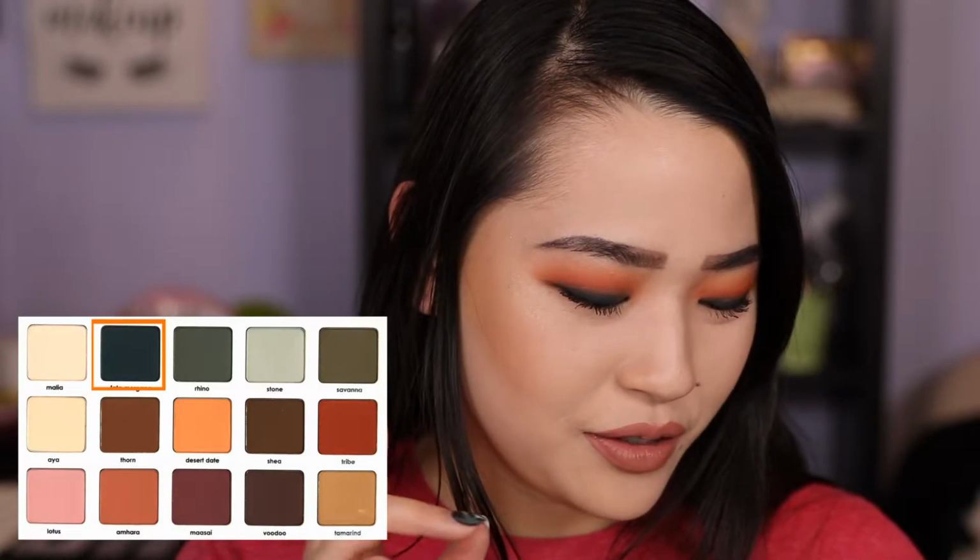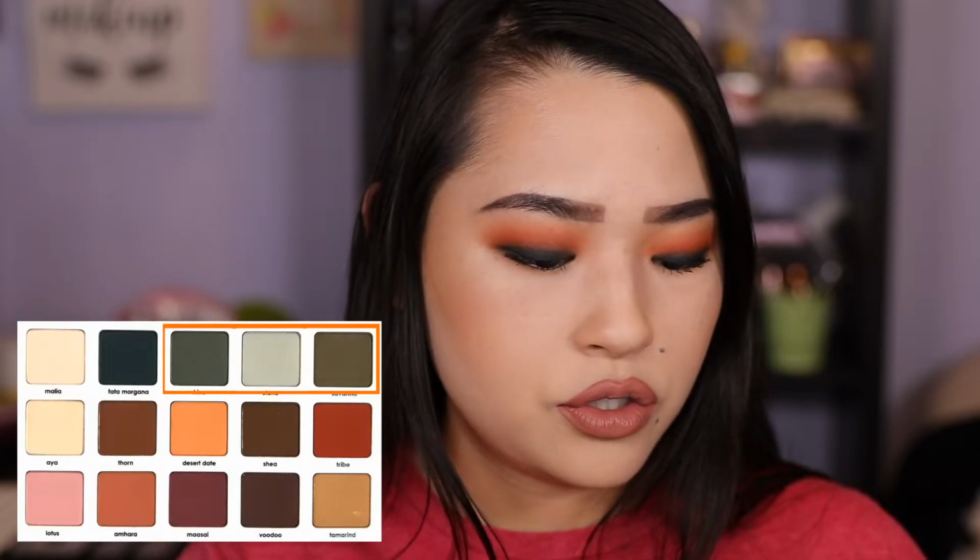And so I took the Fata Morgana and put that on this bottom part of my lid, and then what I did was I just took the Tribe color, just the leftover stuff on the brush, dragged it down to my lower lid, and then I took a combination of Stone, Savanna, and Rhino, and I tried to layer them from lightest to darkest. However, it didn't really work very well.